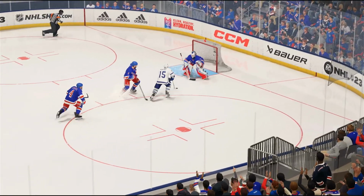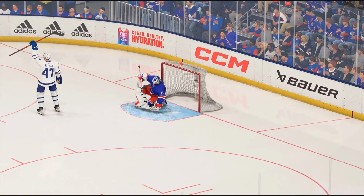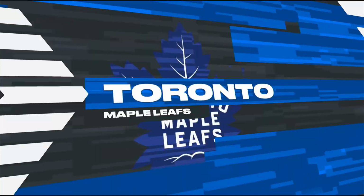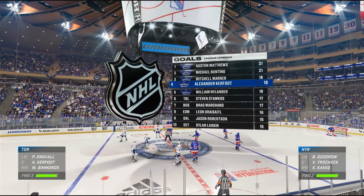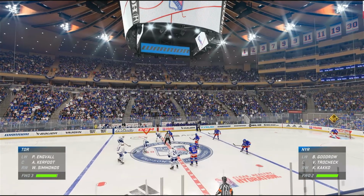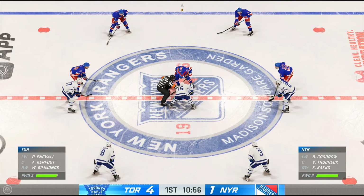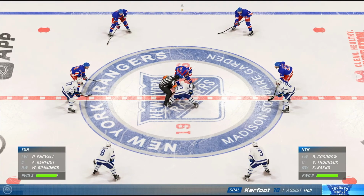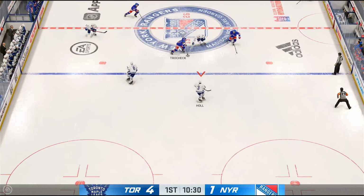You can almost feel the frustration oozing out of the goaltender. I mean, they're in the right spot. They make most of the save, but it's not enough, and it's in the net. Teams are lined up, and we are ready to take this draw. Won it, and now he tries to get it across to Simmons.